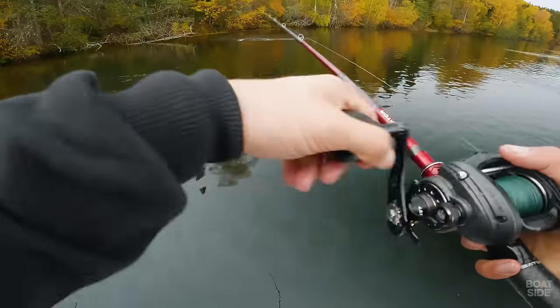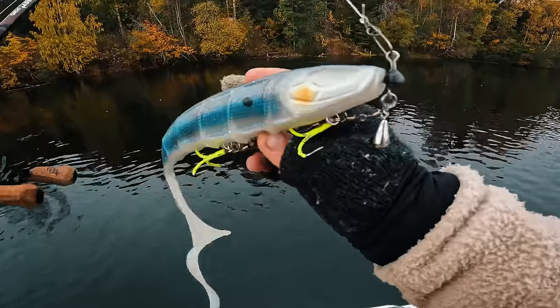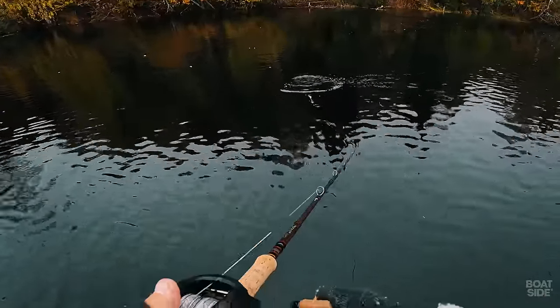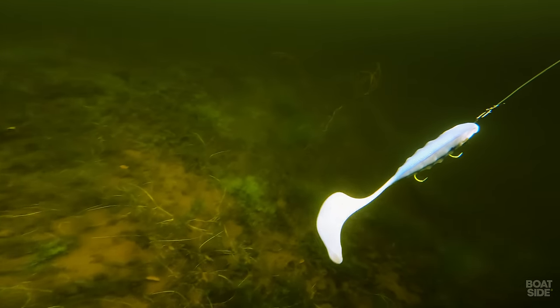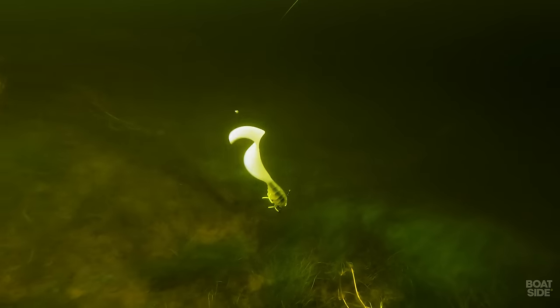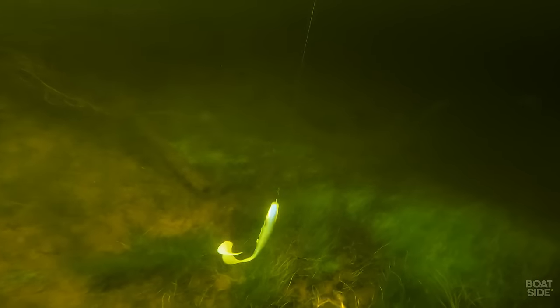I am nervous. I'm gonna start with what should be a little bit more of a safeguard. Big nice curly prototype. Oh, that color and those hooks, man. Just look at it. It is water, and look how it sinks on the drop. I think that's gonna be what gets the big ones today.